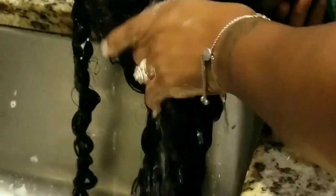And because I pre-pooed and pre-treated and conditioned his hair already, you'll see it's really easy to pull through his hair and shampoo his hair without having all the extra tangles that he would normally have if I didn't do it. Once I'm finished with the back section, I kind of tie it in a knot to keep it out of the way, and I work on the front section by untangling each one.